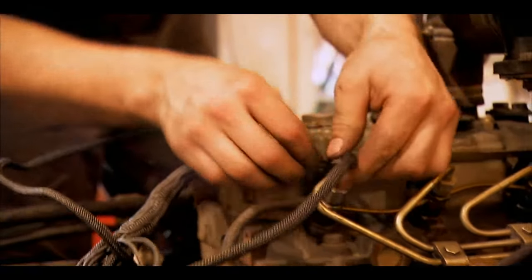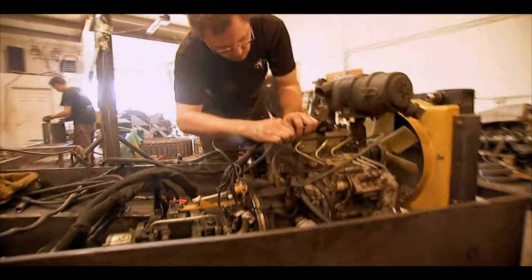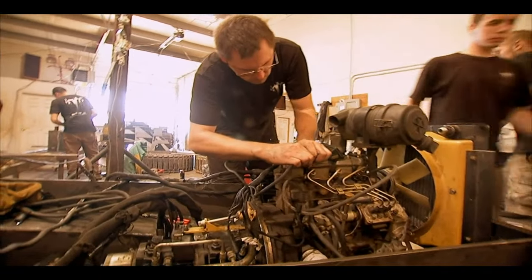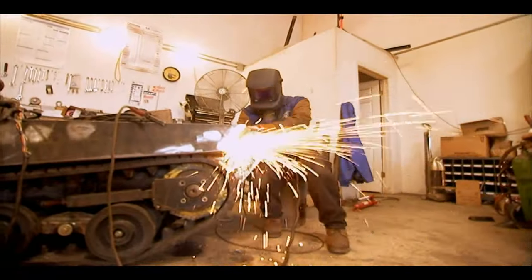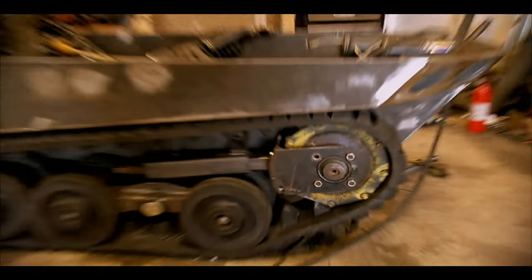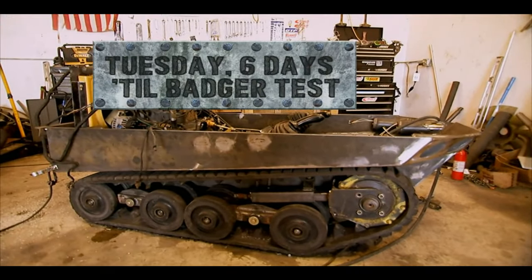We have less than a week to finish all this fabrication, assemble it all, and get it ready for testing. Our goal is to build and test the Badger in the small window that we have before the SR1 order comes in. And that order can come in any day now. We definitely have to get this done before the survival trip. It's gonna be a long few days here. Super long.